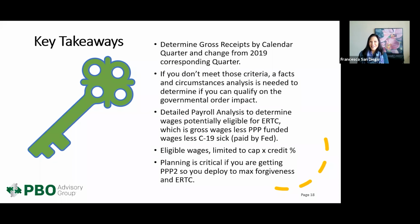Cash in hand is always more beneficial in these particular environments. I mean, probably some of you are also filing for your PPP loan 2, or maybe even gotten your PPP loan 2. If so, congratulations, that's pretty quick.